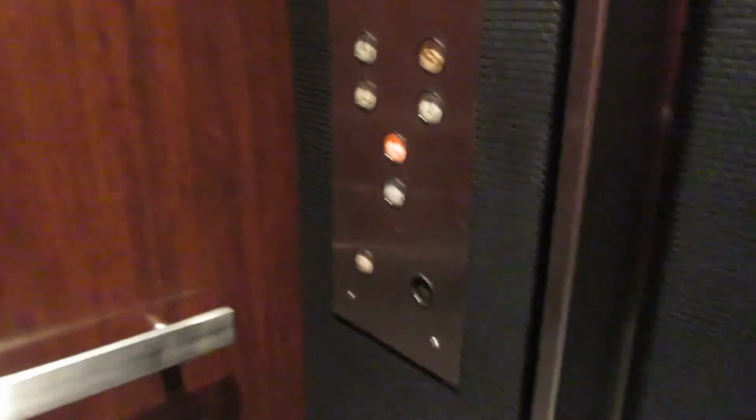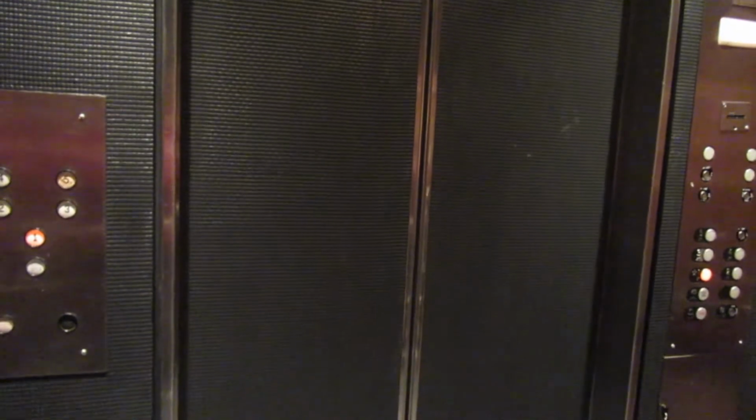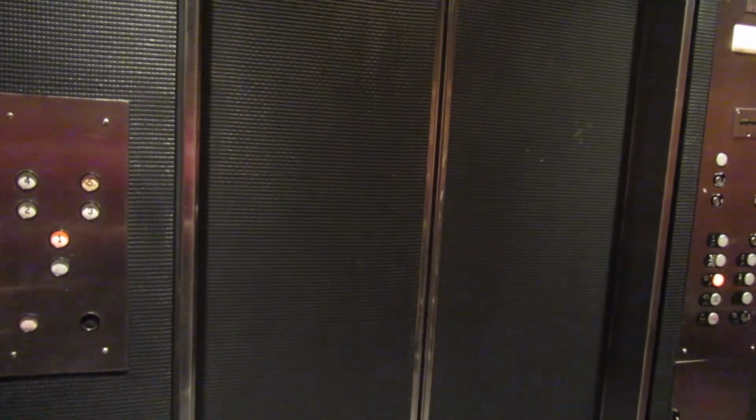Adams fixtures over here. Epco circling on this side. Those are the original buttons. Same cab as the other set. Original floor indicator. I don't think we need to write the other one because it's exactly the same.